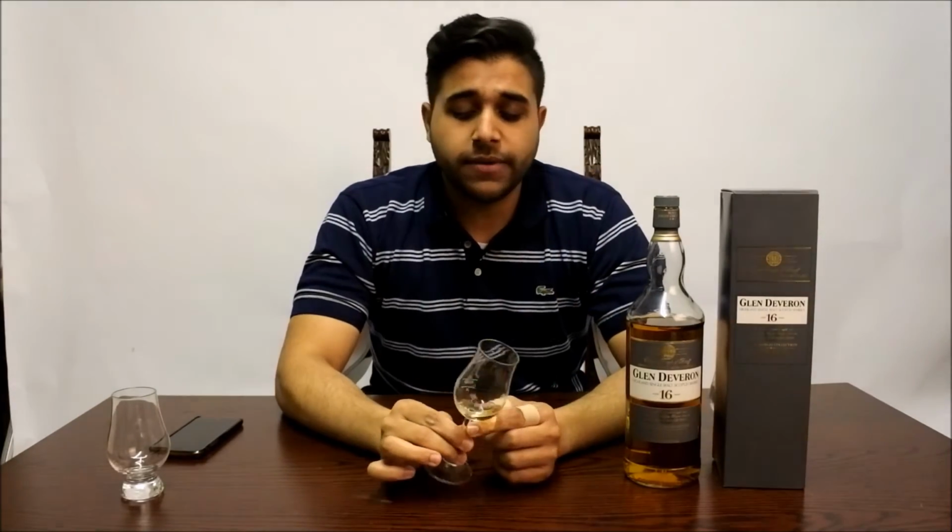So initially, as it meets the palate, texture-wise, it's not heavy and it's not light. It's just in between. But I'd probably say it's just a bit lighter than medium. So it's just between medium and light, just to get it pinpoint exactly. It's really, really delicate, no bite in the alcohol whatsoever.